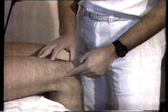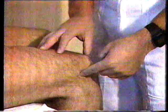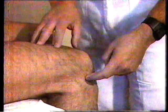Ian, iliotibial band friction syndrome is one of the most common beginner running injuries that we see in the novice, normally within his first year or two of running. And actually it's a very long name for a very small area of pain. And that pain is a very specific spot on the outside of the knee. And it gets its name from the fact that this band runs from the ilium up in the hip, all the way down the outside of the leg to below the knee into the shin bone, the tibia.